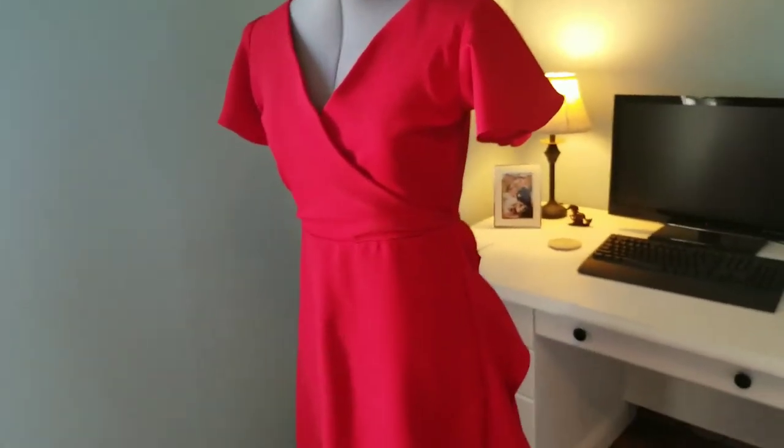I'm so excited. Another thing I'm going to have to add to it yet is a belt, but I think that it won't be attached. It's just going to be something that you can just tie around, tie at the side. I think that's how she wants it, so that's what I'm going to do.